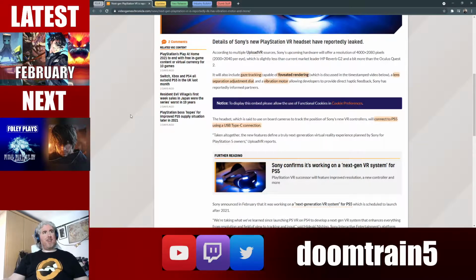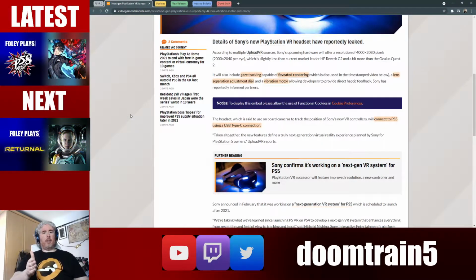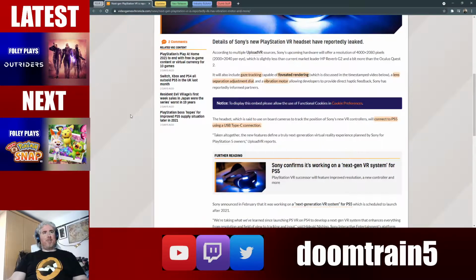Going through all of those, gaze tracking basically means there are cameras inside the headset that look at your eye to see where you are looking. And foveated rendering means they're only going to render in high definition the stuff you're actually looking at, and anything outside of that is kind of blurred. It has less horsepower on it, less rendering. So they're checking where you're looking, and wherever you're looking gets the most graphical fidelity, and everywhere else gets less.